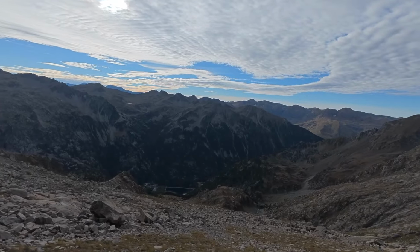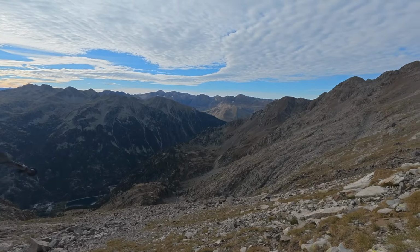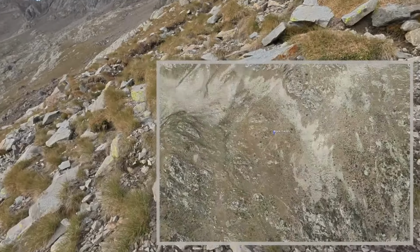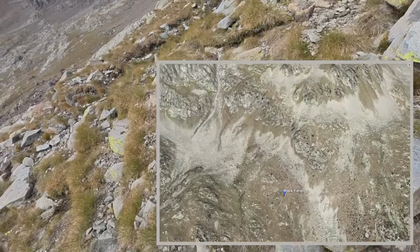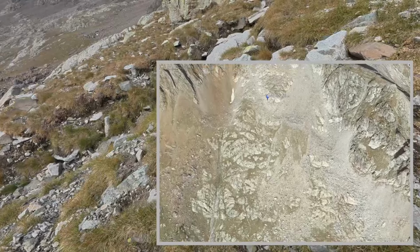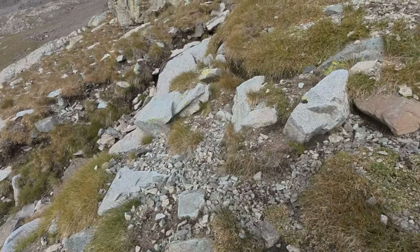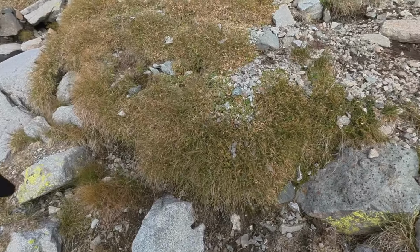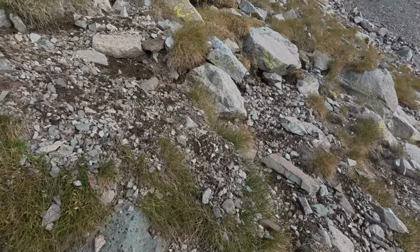I think we're getting near the top now. See a lake actually. We've gone through two bouldering sections and then coming up to this little U dip in between the two mountains.